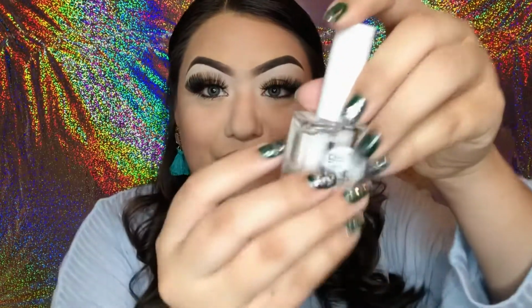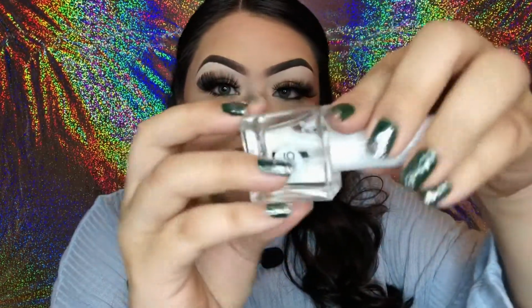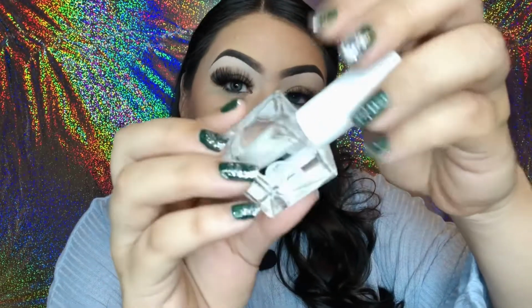As I've mentioned before, I love finding the Kiss gel nail polish at the Dollar Tree. Pretty much the only nail polish I use these days. So I had to restock on my clear gel nail polish. I really like using this as a base coat and a top coat, so I got myself another clear polish.